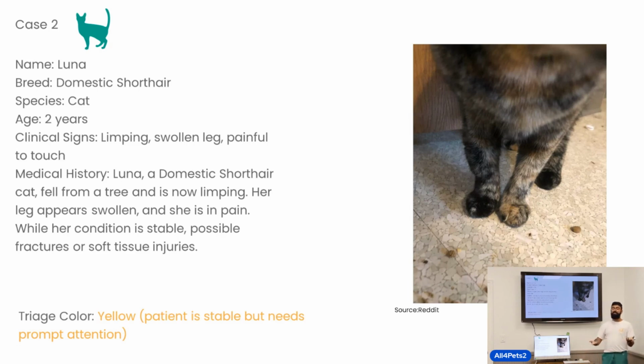It's a yellow. But also, as I told you in the beginning, it's kind of subjective because it depends on how everyone is gonna look into the thing. Okay. And if you do a lot of triages, you're getting better at triage. And also it depends on the doctor on duty. For some doctors, we need to evaluate in different ways.